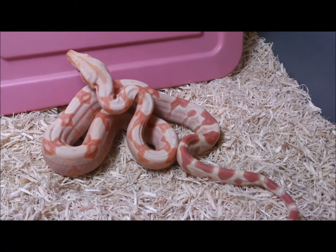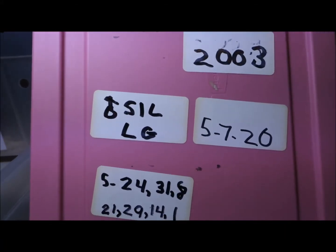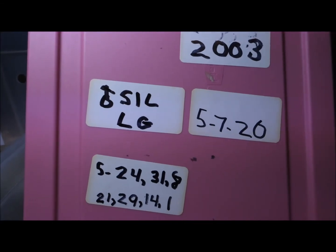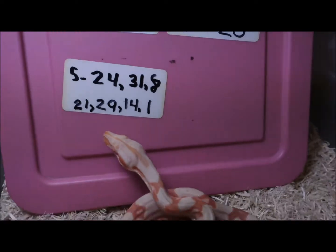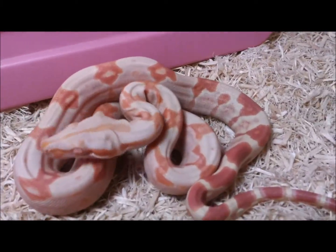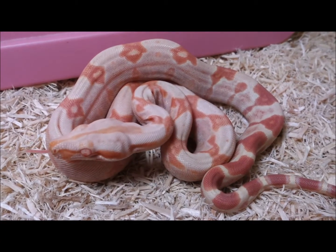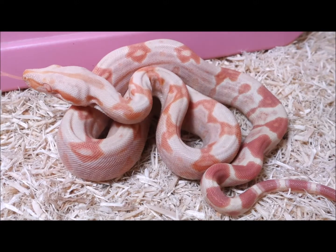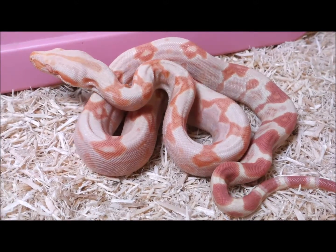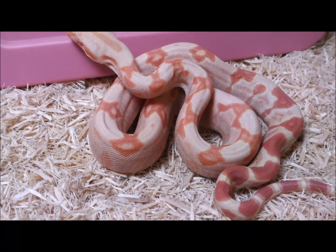All right, this is male 2003, also born May 7, 2020. Same father and mother as male 2002. So you can already tell the difference in coloration and stuff in these animals, but, I mean, they're so young, guys. They're not even 3 months old yet. Well, as a matter of fact, 3 months old today. Today is August 7th. So there you go, three-month birthday.